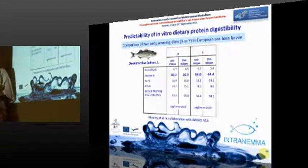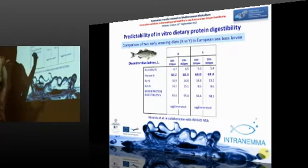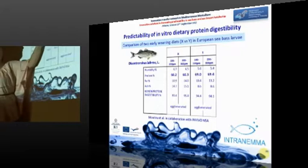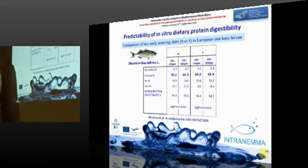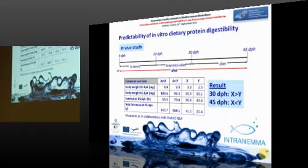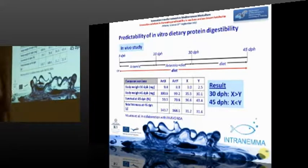This is CBAS. Again, we have this X and Y. They are exactly the same experimental fish that we measured the digestive enzymes, and we had this correlation with survival and growth. They are both agglomerated diets, experimental formulas with high protein content. The feeding scheme is exactly the same like before, so we had two different experimental diets throughout, Artemia co-feeding diet, the most complicated scheme. What happened?